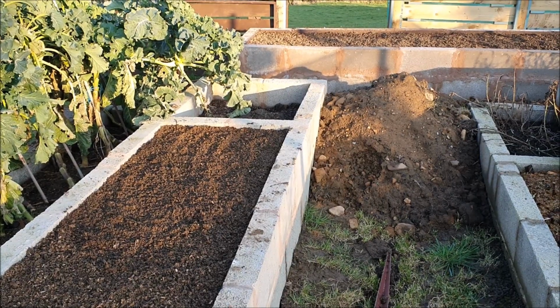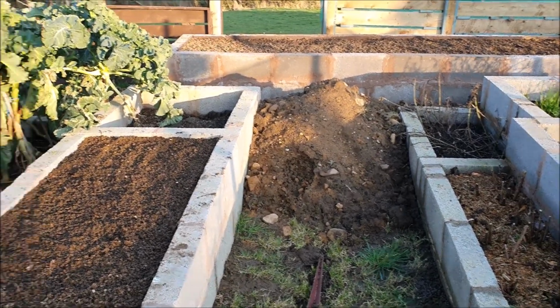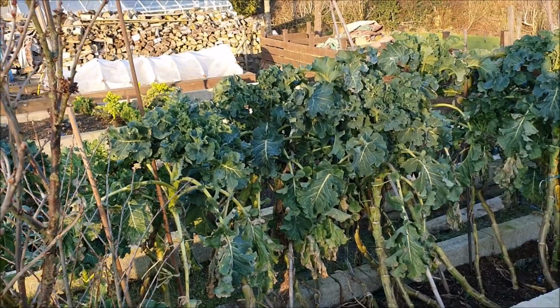Still loads of work to do. I still need to fill up that last pod of the raised bed, get rid of the soil, and sort of fill in all of the other raised beds as well. Like I said, I think it was last week or maybe the week before, you know, it's been hard work. Today, it's just been great. I've loved it. I'm really sad now that I've got to go in.